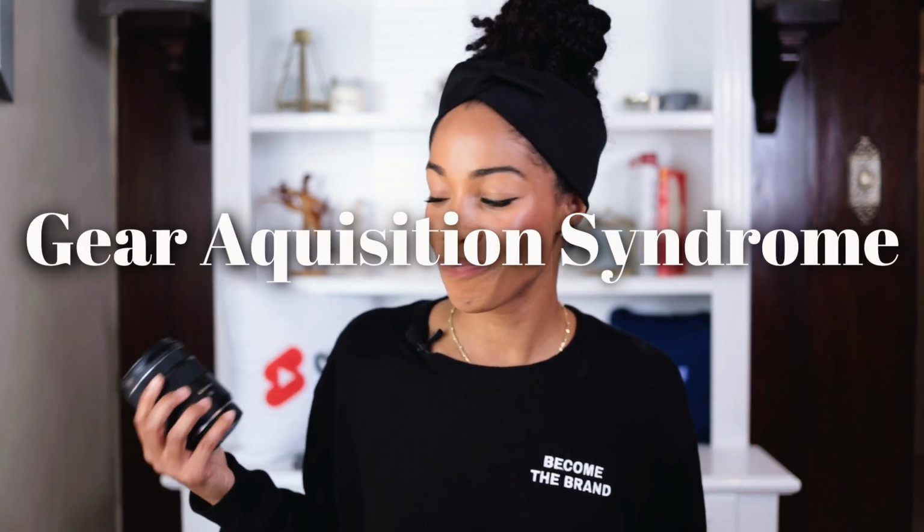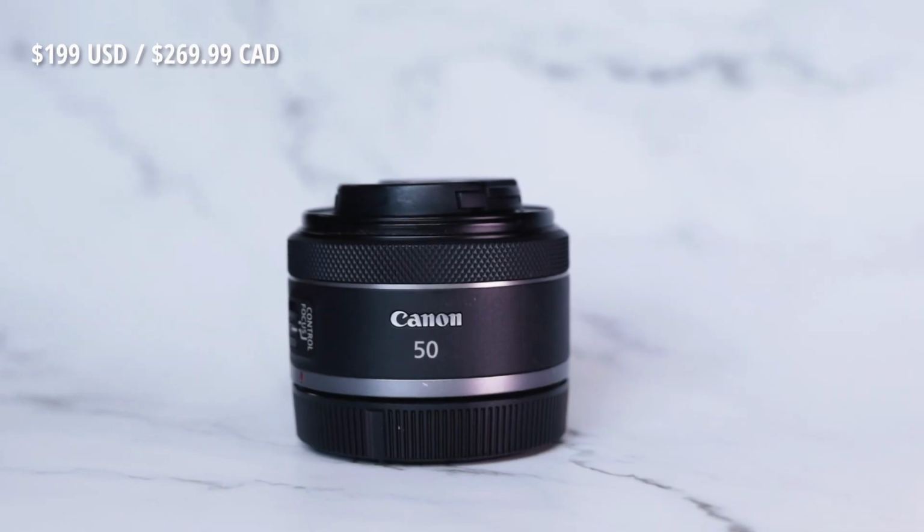Then I got the Canon RF 50mm and 85mm at the same time. If I'm being really honest, I think both of these purchases were a byproduct of my gear acquisition syndrome, because I just got so fixated on them and I felt like I needed to have them. So first, let's talk about the 50. My last camera was the Canon Rebel XSI, which my father-in-law had passed on to me. This was a cropped sensor camera, but I had the 50mm lens for it. And this lens was my absolute favorite lens. It was a lens I really depended on as I started to play more with photography.